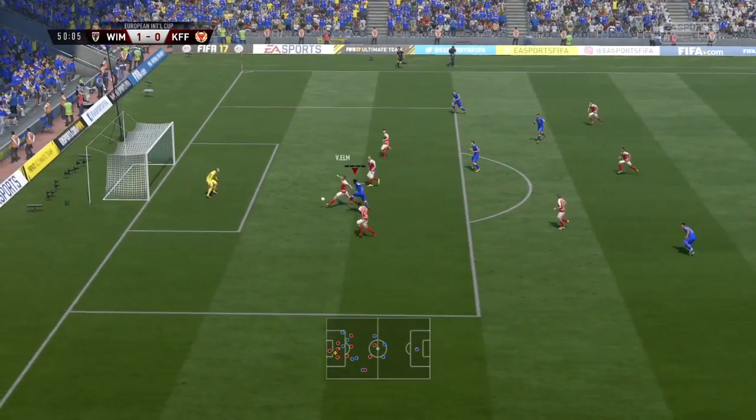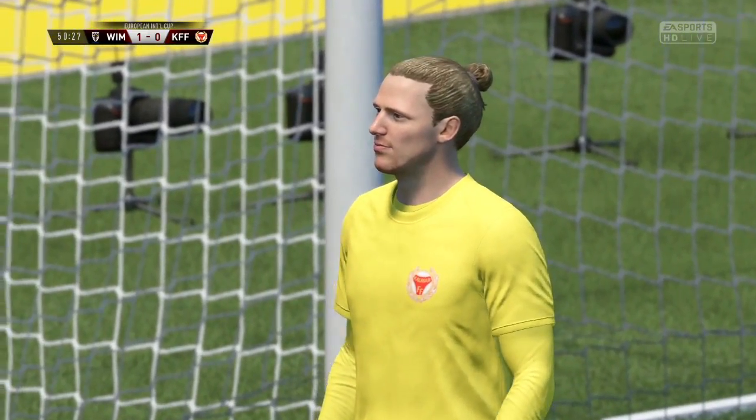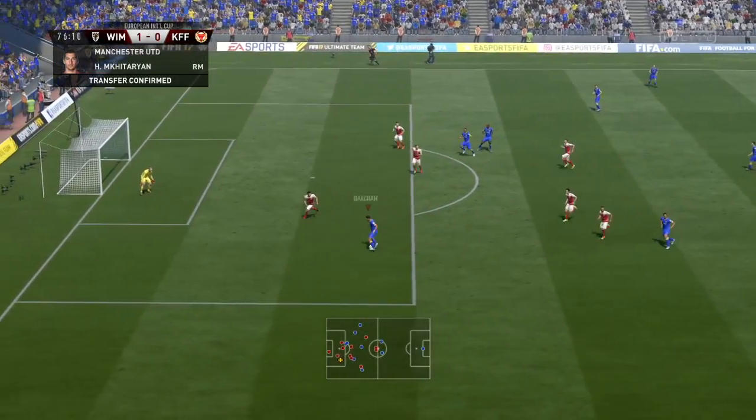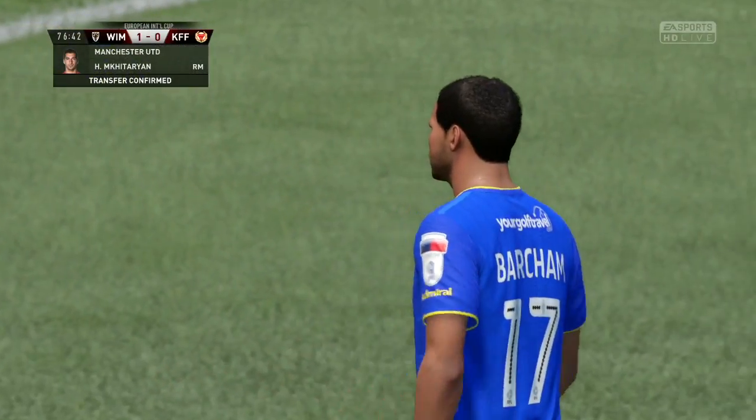Kelly with the good tackle. Polian takes it around his man. Polian shoots. It's blocked, and Soderberg gets it clear. It's going to be a corner for Wimbledon here. Good ball to find Frank Bartram, I think his name is, sorry. And his shot is wide of the post.